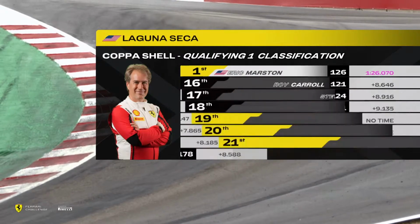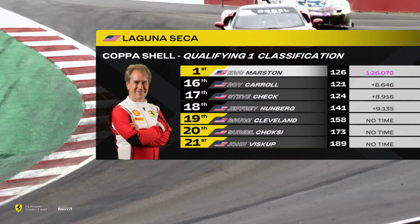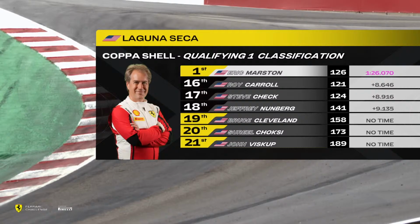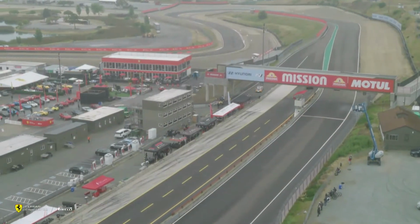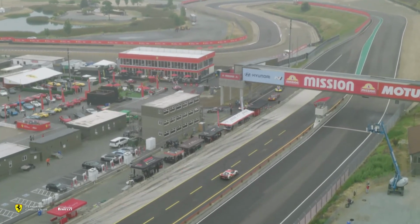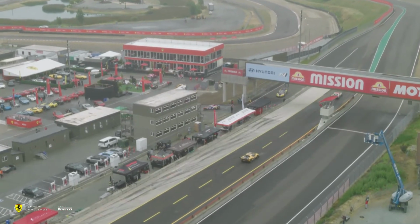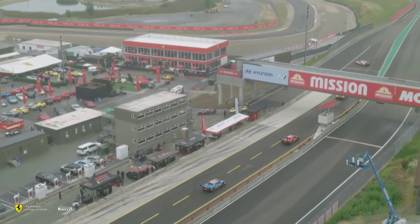Good qualifying from Al, well done. Ahead of Roy Carroll, Steve Check, Jeffrey Nunberg. No times posted by Bruce Cleveland, Cyril Choksi and John Visca. We did see Bruce Cleveland out there, but he didn't post a meaningful time in that qualifying session, so going to be out of position when it comes to qualifying, as indeed are Cyril Choksi as well. So there we have it then, that session completed, and our short sharp qualifyings from Ferrari Challenge North America are done to set the grids for the races to come.